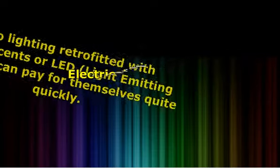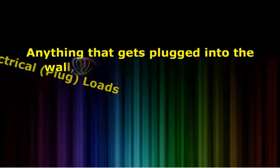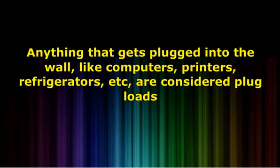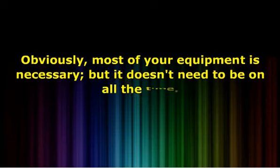3. Electrical plug loads. Anything that gets plugged into the wall, like computers, printers, refrigerators, etc., are considered plug loads. And these account for a huge amount of your total energy use, up to 30%. Obviously, most of your equipment is necessary, but it doesn't need to be on all the time.